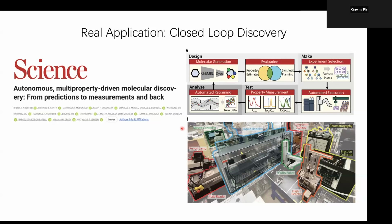I had a question about, I think it was called, scaffold-based generation. I think one of the speakers before talked about this idea of activity cliff. I've also heard of the concept of SAR paradox. I was just wondering how that affects the generative approaches that you discussed today.